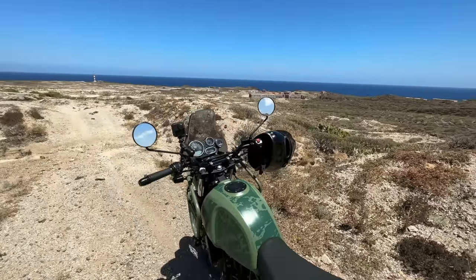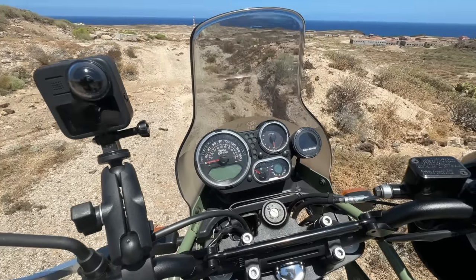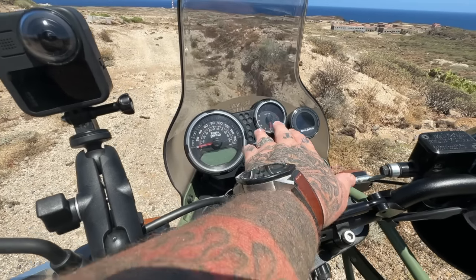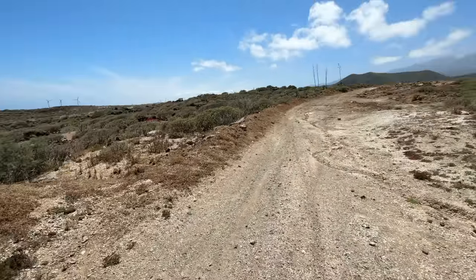So, what I like about this Himalayan as well, I love the dash, yeah? This is a little trip computer that tells you which way to go if you hook up to the app. We've got a compass, we've got a rev meter, we've got lots of numbers and clocks, and we've got digital stuff going on as well. And I love all that sort of gadget stuff.